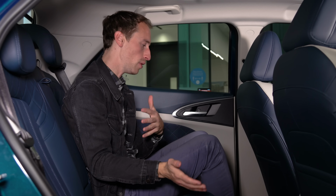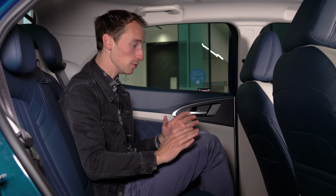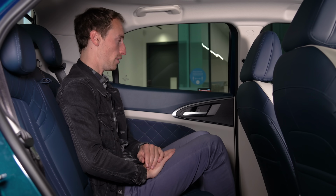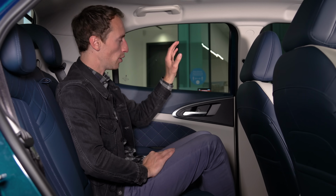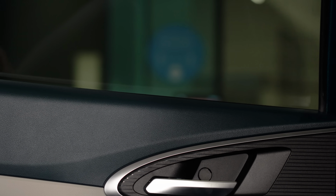But compared to other EVs like the Fiat 500 and the Mini Electric, there's loads more room back here than what you get in those cars. What is a shame though, is that on the tops of the doors, at the front, you've got soft touch materials, but in the back, they've been swapped for these cheaper feeling plastics.